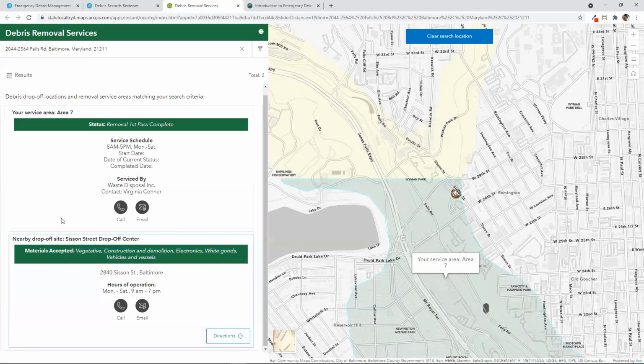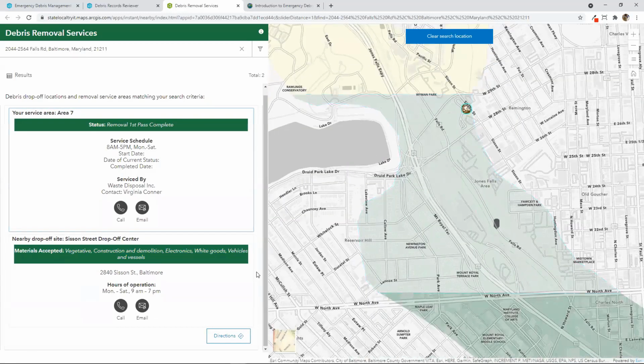So this information is being fed by the data that the debris operations lead is capturing, but it enables you to communicate more clearly with the public their obligations, and to manage expectations around removal pickup times, and then what they can do to drop off certain types of debris at locations that accept public debris drop off.